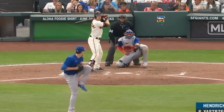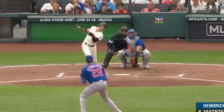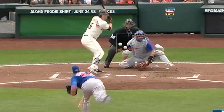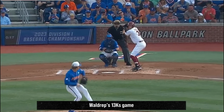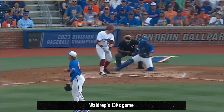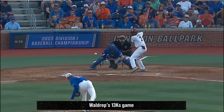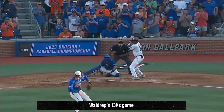Here's an overlay of Hendricks' fastball and changeup, and it really shows you how he can keep hitters off balance with just those 2 pitches, both through velocity difference and movement. In NCAA baseball, the Super Regionals were taking place, and Hurston Waldrep was outstanding for Florida with 13 strikeouts in 8 innings, giving up only 3 hits and 2 walks. He relied on his splitters, breaking balls, and overpowering fastballs.